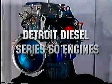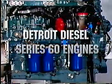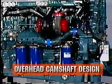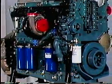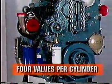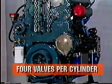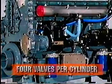The Detroit Diesel Series 60 engines are designed, engineered, and manufactured with the latest technology available. Overhead camshaft design eliminates pushrods and lifters for precise control of injection and valve elements. Four valves per cylinder with very short unobstructed intake and exhaust ports provide efficient airflow, allow the engine to breathe more freely and run cooler.